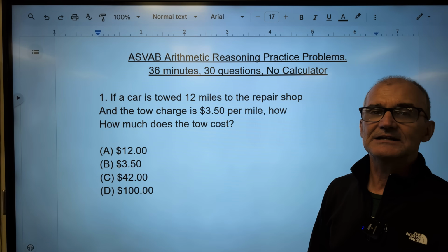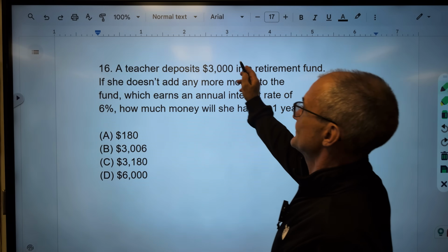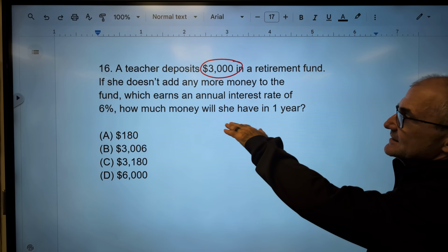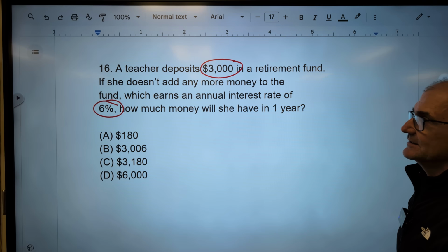But with that said, let's go ahead and jump right over to problem 16. Okay, problem 16, a teacher deposits $3,000 into a retirement fund. Nothing is added. She earns an interest rate of 6%. How much money will she have in 1 year?